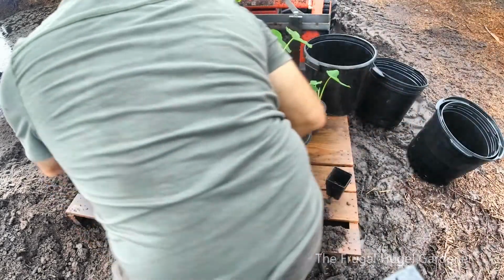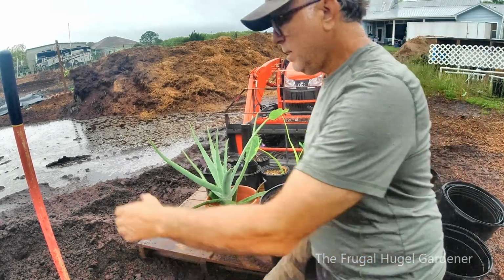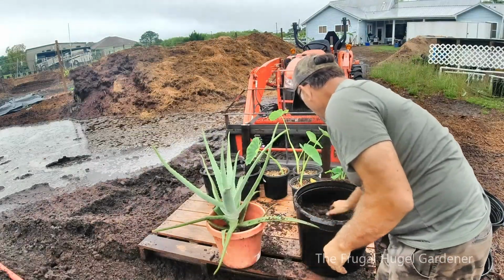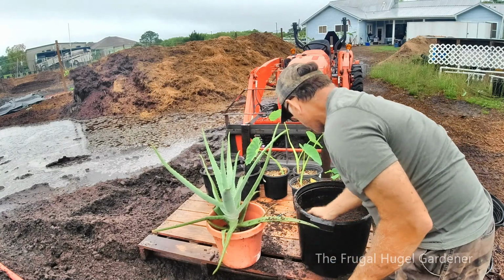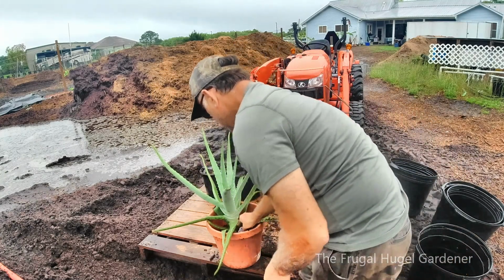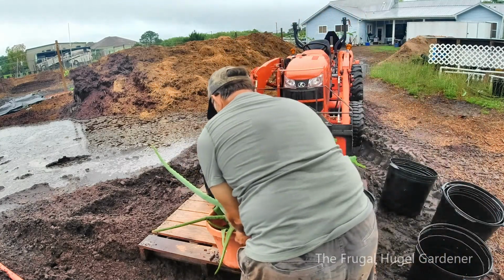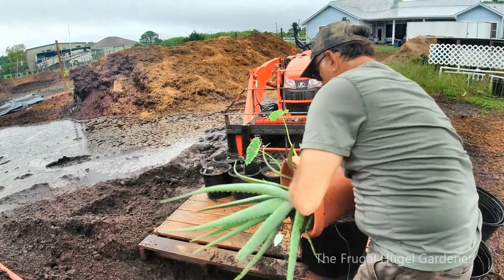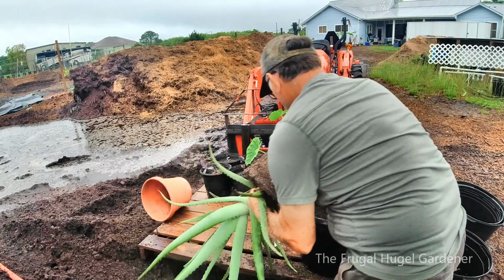Okay, so let me move these. Okay, so I'm going to want to plant my aloe. Take out any chunks. Round it off a little bit. So let's see, that's about there. That's about there. That looks good. And that's my aloe plant. So I really don't want to bust it, so let's see what we could do.